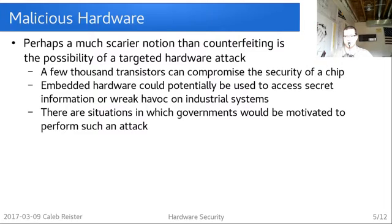And there actually are situations in which governments could be motivated to do this kind of attack. The biggest example I can think of is Stuxnet, which was a computer worm. It was used to take over Iranian nuclear facility control systems. It was in the Natanz nuclear facility.